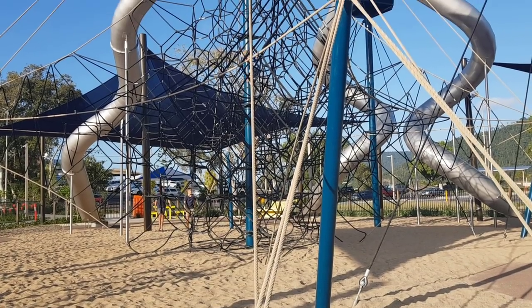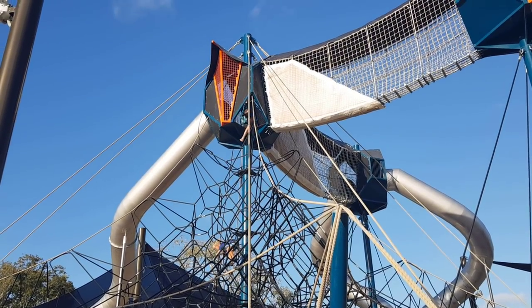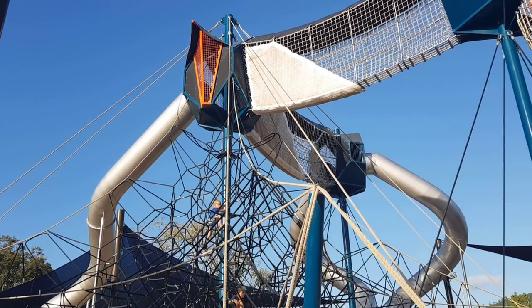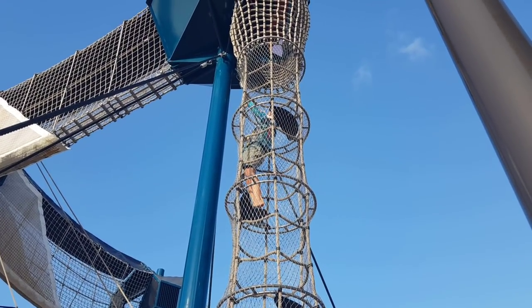Take a look at this playground. We've seen a few playgrounds around Australia, but look at that. Al's pretty happy, he's just made it to the top. He's scaled up. There's an alternate route as well up here. It's pretty tall. It's a pretty awesome playground.